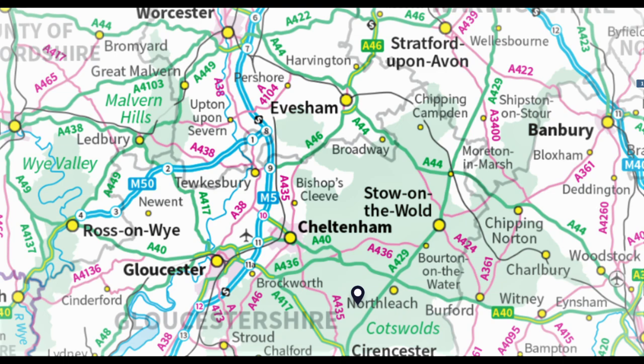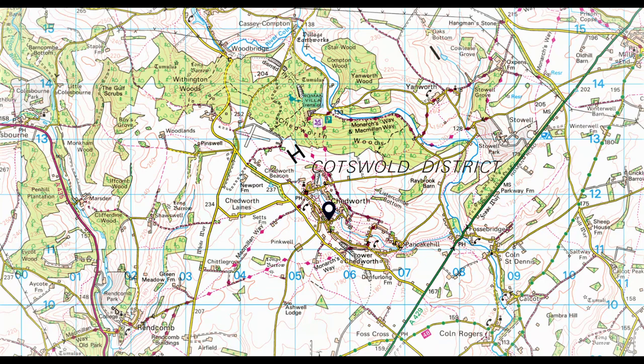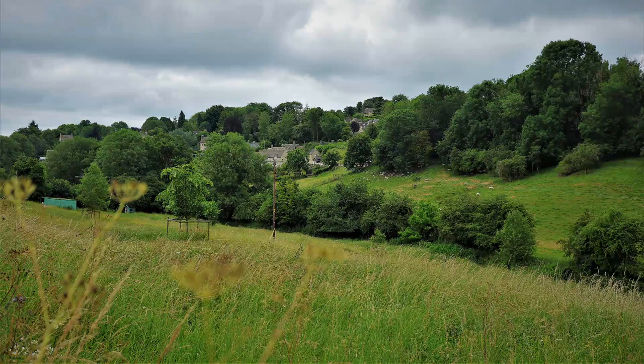Chedworth sits on the road between Cheltenham and Cirencester, or just off it. You actually drive through a little village called Rencombe, where there's a large private school called Rencombe College. Well, that's the way I came anyway. So we're north of Cirencester and south of the town of Cheltenham Spa. Beautiful valley here, in the valley of the Chedworth Brook.